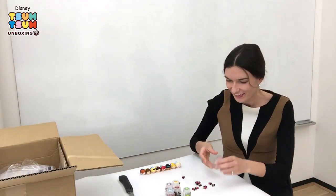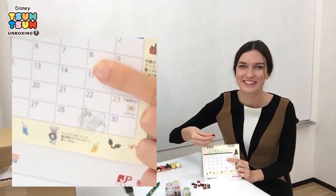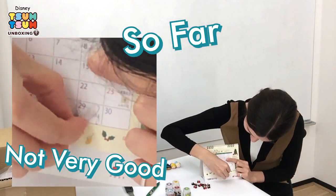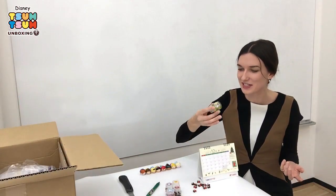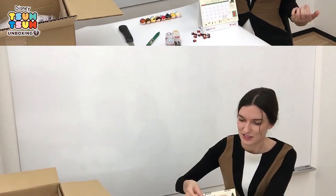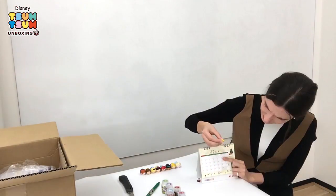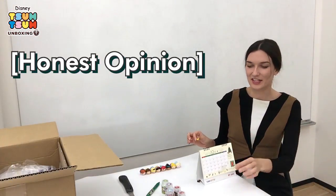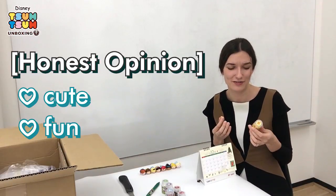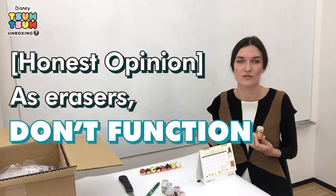And you know what I want to do? I just want to like... Yeah. Here I go. Reality. This is what happens when you use these tiny erasers. Are these erasers actually? There's nothing written on a box and they don't erase much. They just make a mess. I'll just get one Winnie the Pooh. Do you pronounce his name as Pooh? I'm sorry. Okay, so my honest opinion, the erasers are very cute, very fun just to have and look at and maybe play and maybe pile up as well. But as erasers themselves, they just don't function.